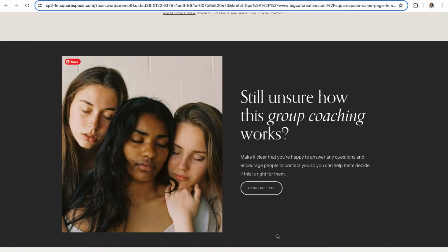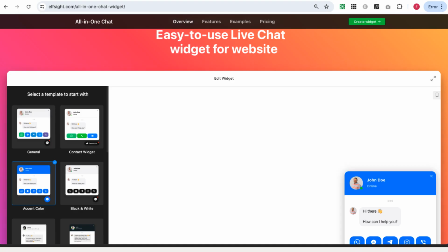And since the faster you can respond, the more likely someone might be to buy, another option is to set up an instant live chat, such as something through Elfsight's chat plugin. So check that out if you're interested in something like that.